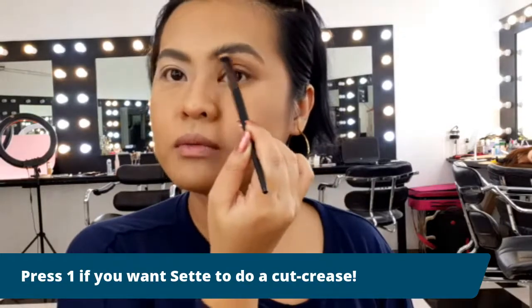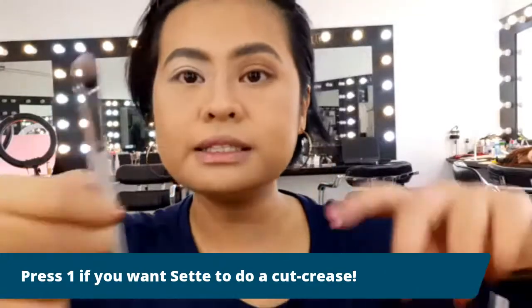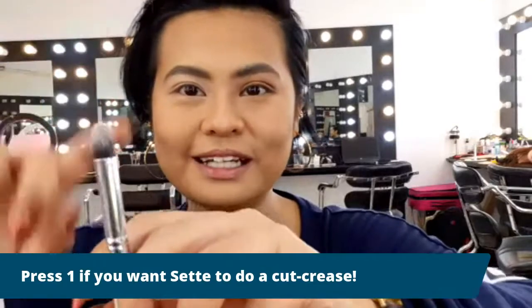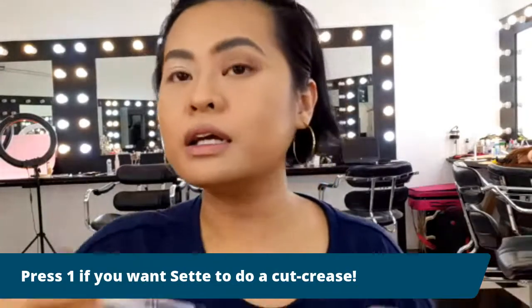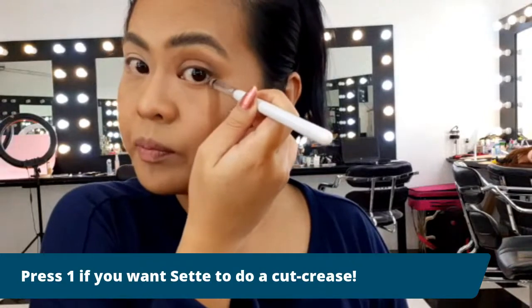There. And then with a separate brush, or you can actually use something like this. This is a pencil type brush. It's tapered to a tip, very much like a pencil or a pen. You can pick up your crease shade or any eyeshadow for that matter and apply it very precisely like so.